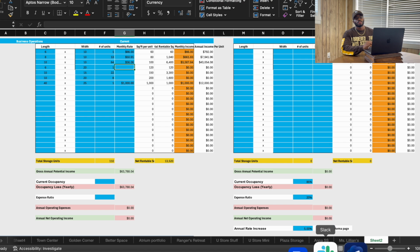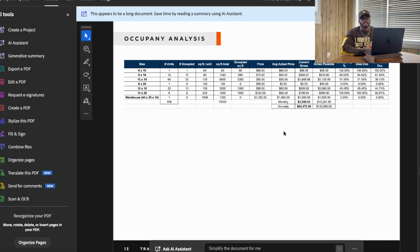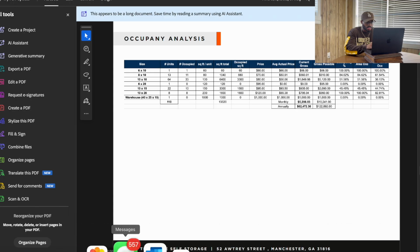Now I'm gonna go back here as well. So they have 0 here because on the average actual price right now, they're not getting anything. I think that's the wrong answer. They should not be doing that. They should just keep the 0 at the occupied square footage, right? Where they don't have anybody in there actually occupied. So keep the 0 over there, but don't put 0 on the price, or the average actual, because, you know what I'm saying? Why would you put it at 0? So I'm gonna do some quick, this is a 6 by 20. So that's about the same size as, I want to say, this 10 by 15.